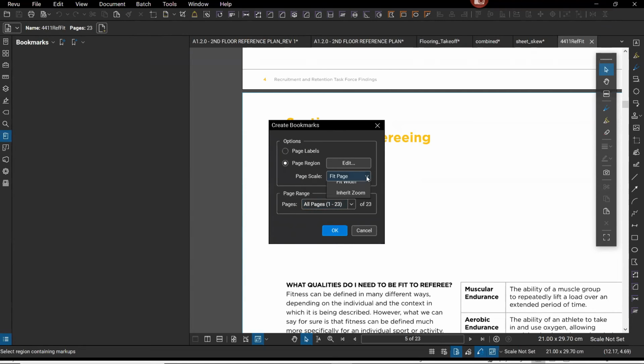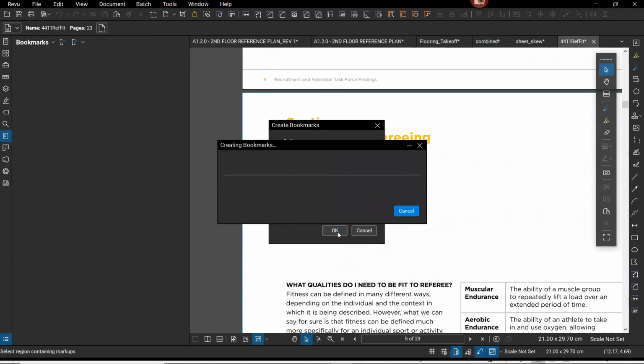Apply that to all pages. Make sure that it fits the page. So this page scale, as it searches each page, it's going to change the page scale to fit. Create those bookmarks.